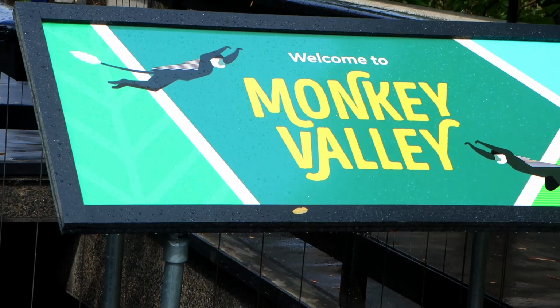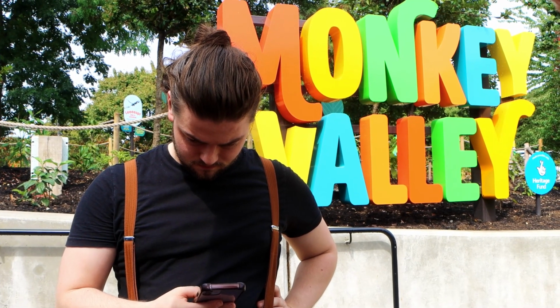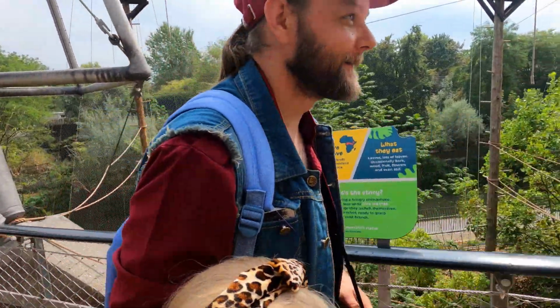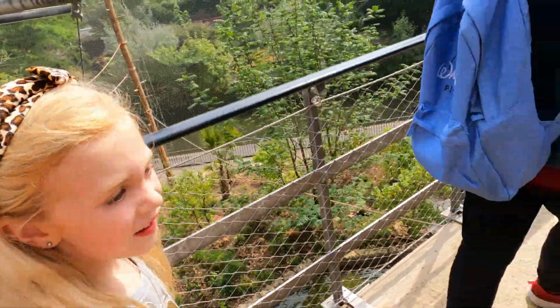We then decide to check out Monkey Valley. Brilliant. Where are we now? We're in a monkey enclosure, aren't we? Oh, here he is. Nice lighting. Very sweaty. Whoa. Hey, there's a resemblance. Can you see it, Ez? Up to our left.